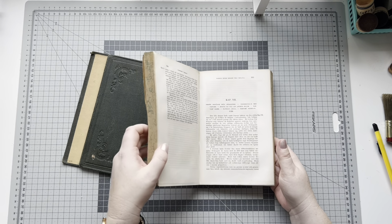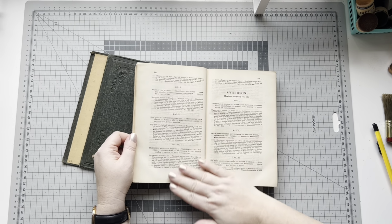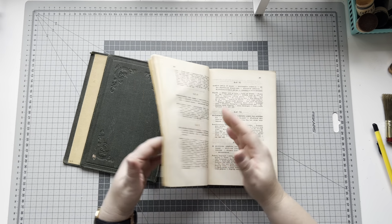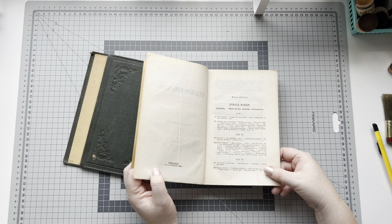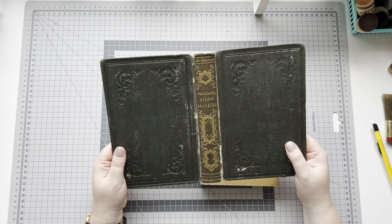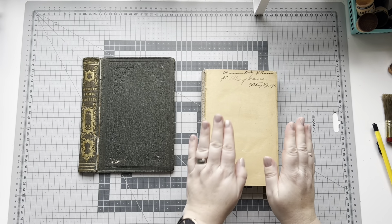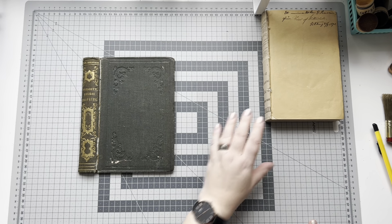I mean, these are quite cool. The index things. And this is a series of books, I believe. Several books. Anyway, I don't know. So I didn't have to gut the book. It gutted itself, so that's already done.